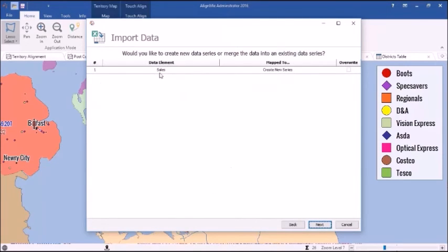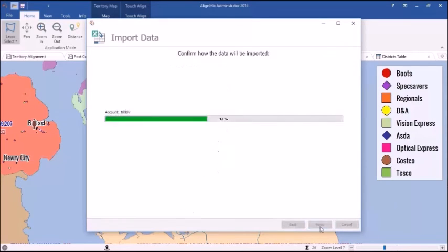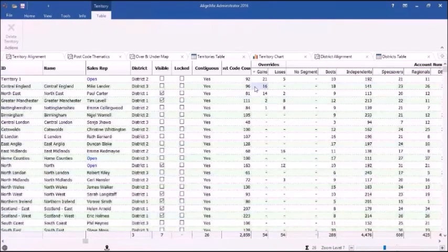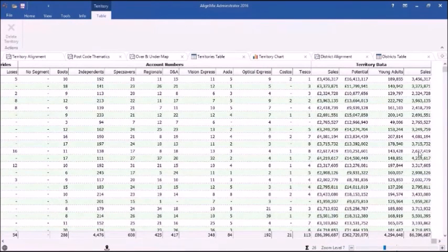So we can create a new series. Since you're importing data and you've already got data in the system, you can create a new series, or you can overwrite a different series. So if I just created the series, it would now have sales and sales, and of course they're the same. But if you'd imported new sales, you could actually overwrite the old sales as well.